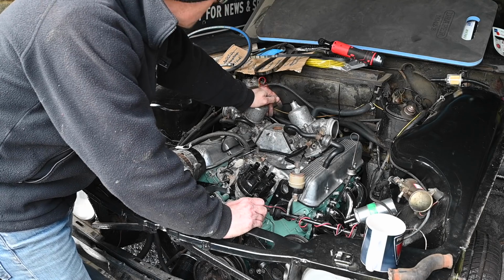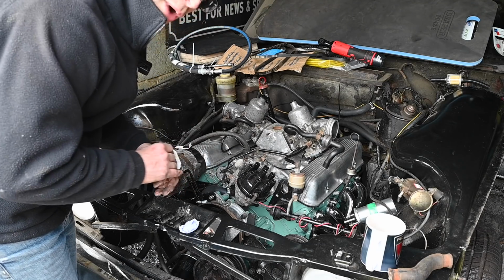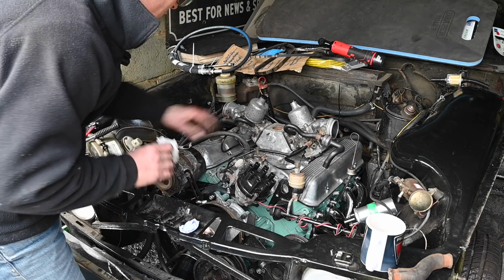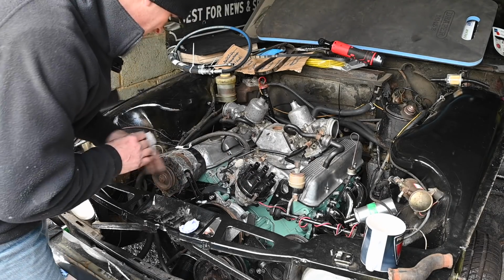and replace it with an integrated all-in-one aircon unit, but the costs of the project really spiraled out of control, so that never happened. However, it might in the future. Once I've got everything working properly, I may well go and stick an aircon system in there, because it makes a black car a lot nicer to use in the summertime.